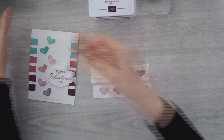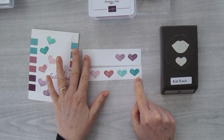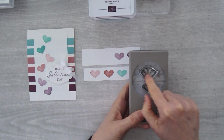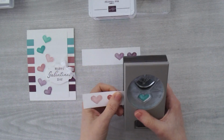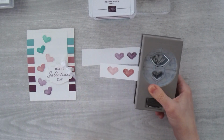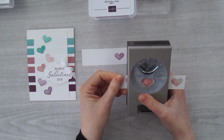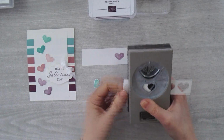All right, so now I'm going to take this punch, and when I'm using the heart punch, I like to cut a little skinny strip for punching because then I can slide it in the side, and then it doesn't hit the kiss lips up top here. So then I'm just going to come through here, line these up on the back side and then punch them all out. Whoop. They do like to go flying. They have a little bit of force when you punch them out. And then one more.